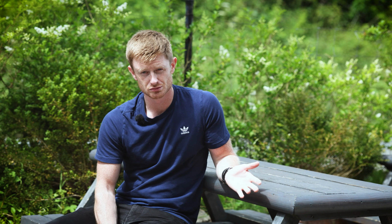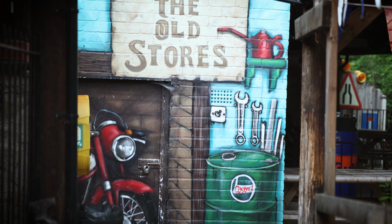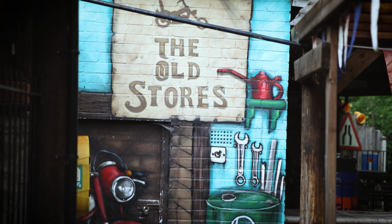Of course, in the 50s it was the stores, then it was a pub called the New Inn, and in 2019, it was the Old Stores motorbike cafe. Again, obviously a bit of a link back to when it was the stores. Makes sense.